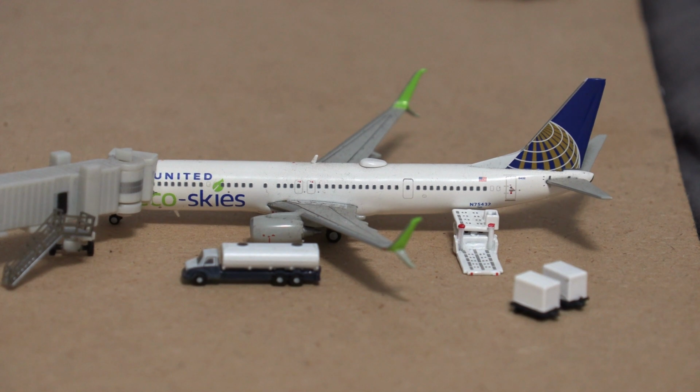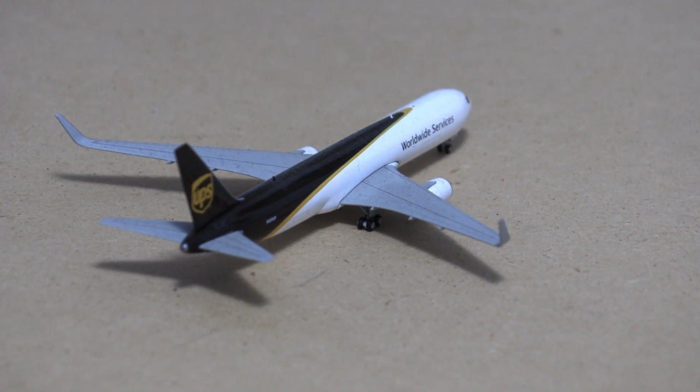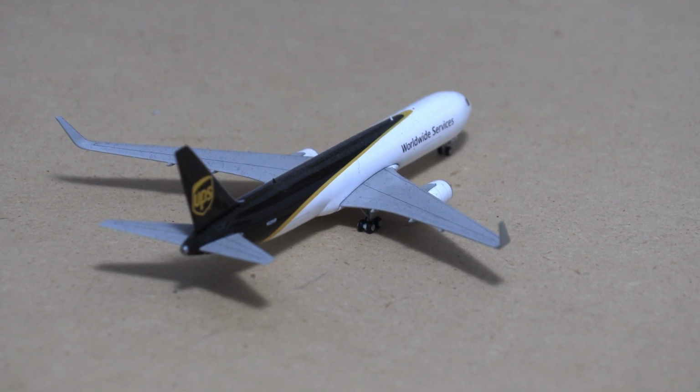Then right here we have another special livery. This is the United 737-900 Eco Skies livery. This will be doing a flight out to Denver, and it arrived in from New York. And then just taxiing past the gates, here we have a UPS Boeing 767-300 freighter. That's just taxiing past the gates, as I mentioned, for a flight out to Louisville.